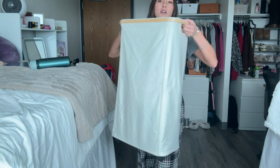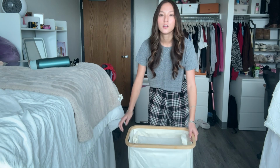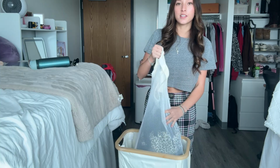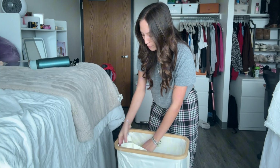For the hamper, this is what it looks like. It's narrow. There's a top, it just opens like that. There's wheels on the bottom, and on the inside it looks like this. Pull the little sides in here like that, and then you just take this out and bring this with you, and then once you're done you can just Velcro it back. Here's a little close-up. That is definitely a must-have.